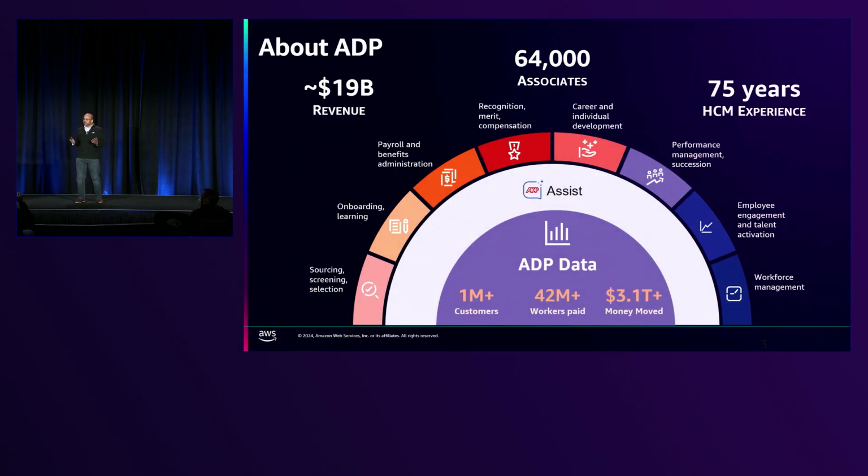So a quick introduction about ADP. Some of you may know ADP as a payroll company. Today, ADP is a global leader and largest provider of human capital management solutions in the industry. Our comprehensive products offer innovative solutions in HR, payroll, benefits, time, compensation, and many more. We serve a range of companies from small businesses to very large multinational corporations, including Amazon.